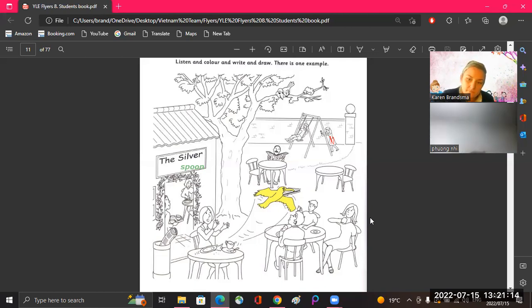Four. Can I draw something next? Yes, of course. Look at the woman. Which one? The one inside who's carrying some cups? No, the one who's sitting with her family and drinking tea. What shall I draw? Draw some spots on her dress and colour them green.